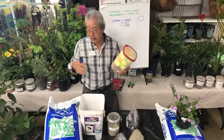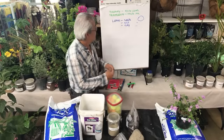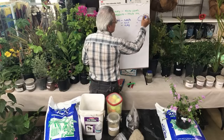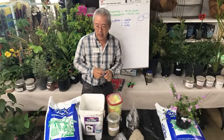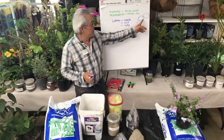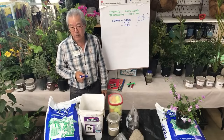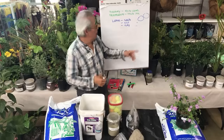Sand and silt are relatively round objects. If you have a container full of sand, the solid sand makes up about 2/3 of the volume of this container. 1/3 is the airspace between them. So sand breathes really well. It's 1/3 air. Air goes right through it.